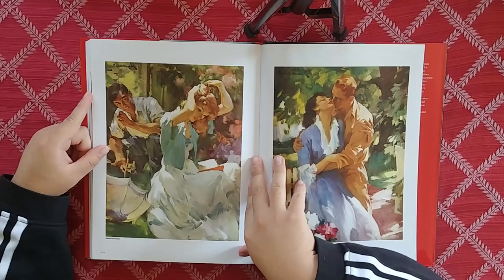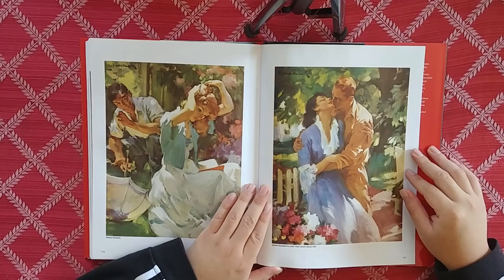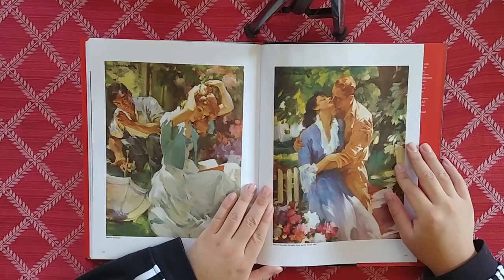So nice. Look at that. Yeah, look at these pastel colors mixing together, dude. And then the green in the background just to pop these out. Man, I really like these looser paintings.